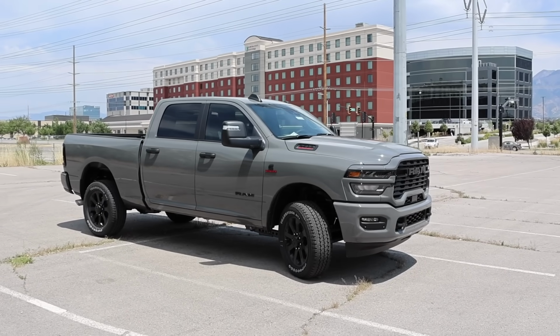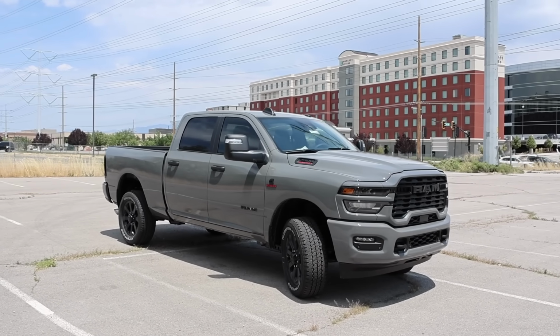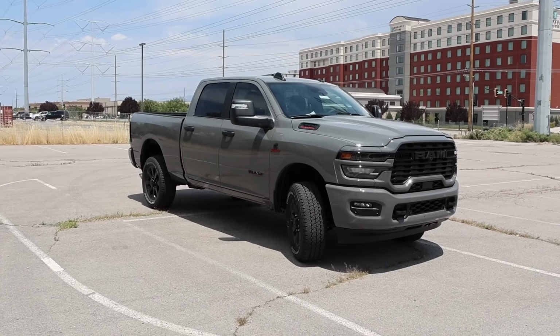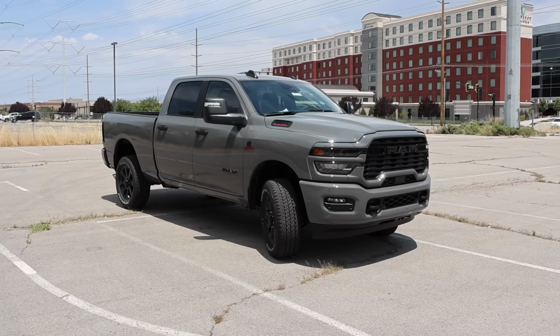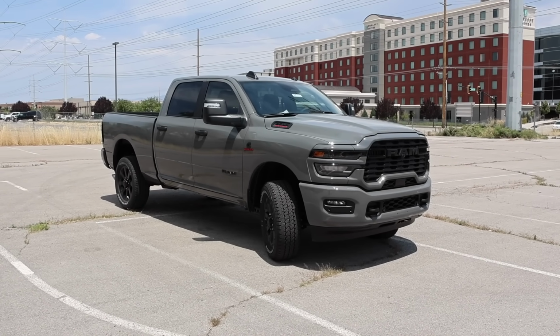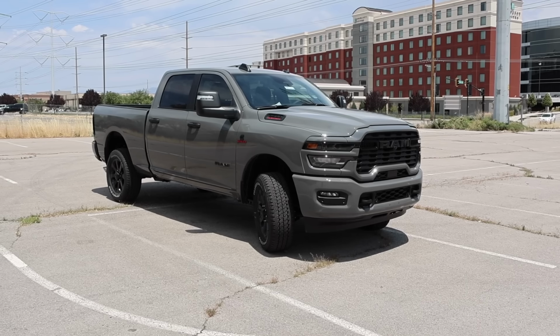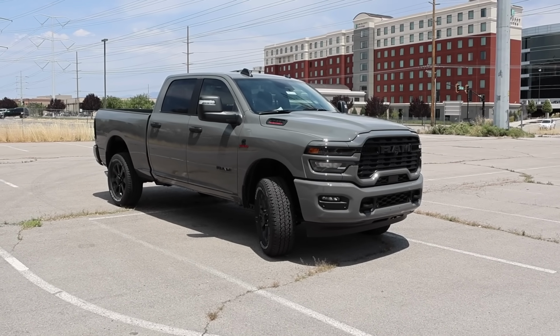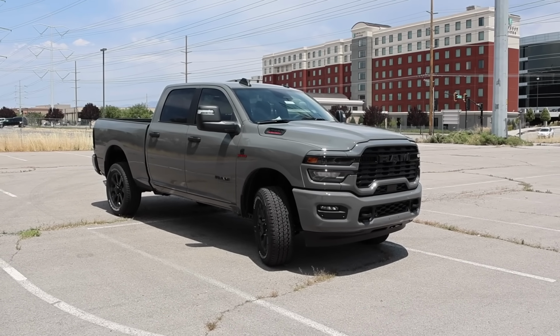But I can see some people wanting this color with chrome, because again, like I said, Grandpa did it, and Grandpa definitely loved chrome back in the day. But I'm just joking, obviously. I don't think this color would look too good with chrome. But yeah, you have to spend $2,000 basically to get this color, which means there is an upcharge for it.